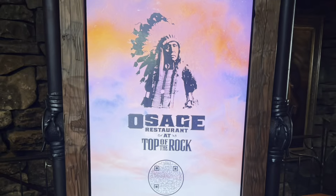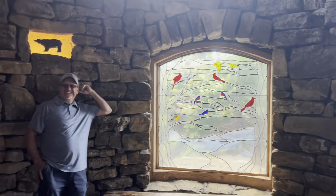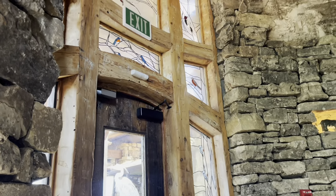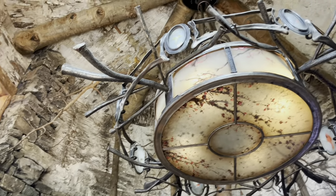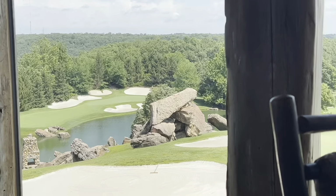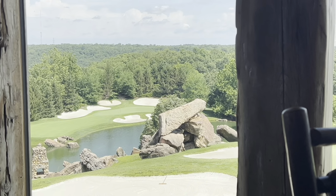After our tour, we had breakfast at the Osage restaurant. The day we went, they had a Sunday brunch buffet, so that's the menu for that. And this is just a little seating area, waiting to go back, and it was so pretty. We got lucky and we were seated by a window, so we got to watch people golf and see the really pretty views. Breakfast was decent.